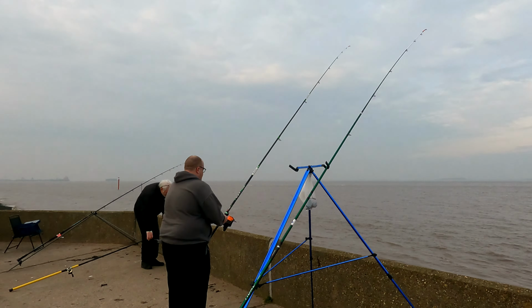It is getting darker. In fact, the darkness is coming in quite quickly. And I've only brought the light that goes on top of the camera, so I'm not too sure how much more I'll be filming. But we're about 45, 50 minutes away from high tide.